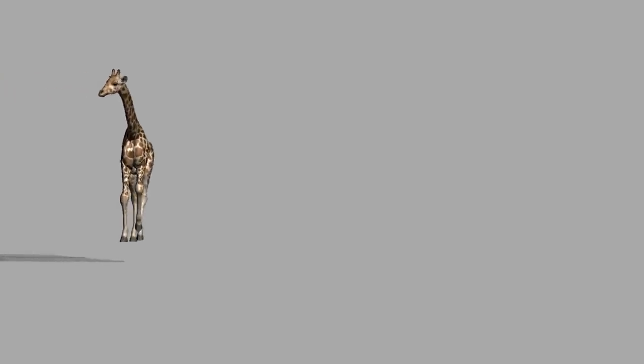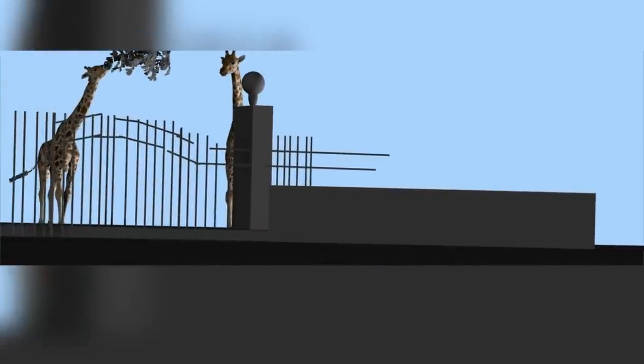ILM's photoreal monochrome CG animals and their enclosures helped Mank win a VES award for outstanding supporting visual effects in a photoreal feature.